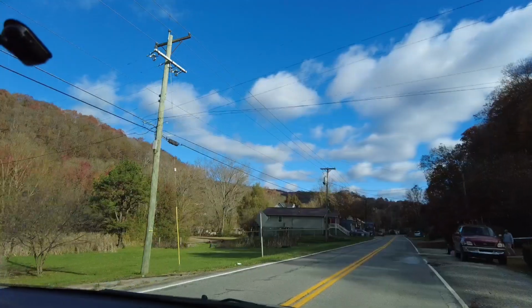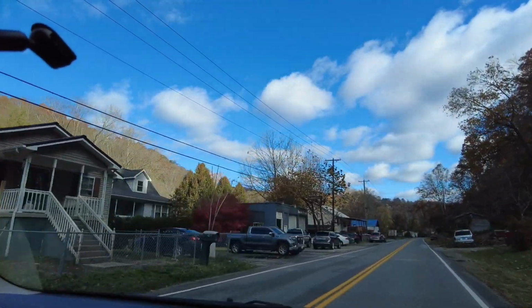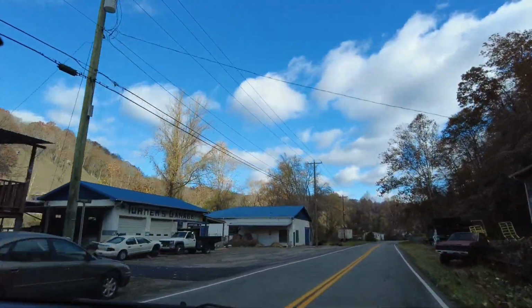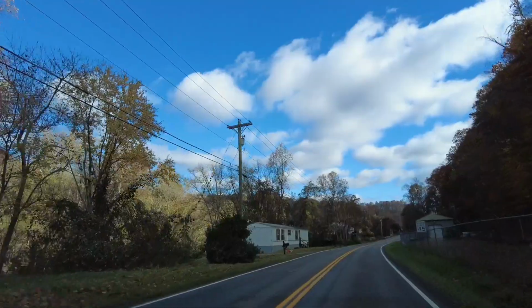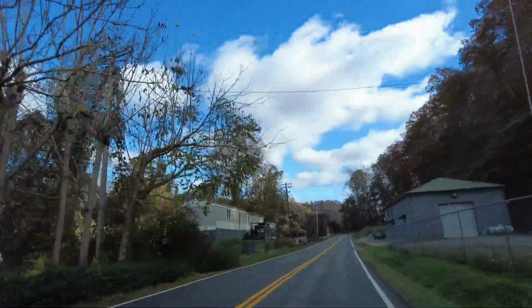These back roads used to be like, I remember that. The one through Baxter is a true back road. This one is still like a main artery in and out of Loyall. So this is kind of a back road. The Baxter one is a back road.